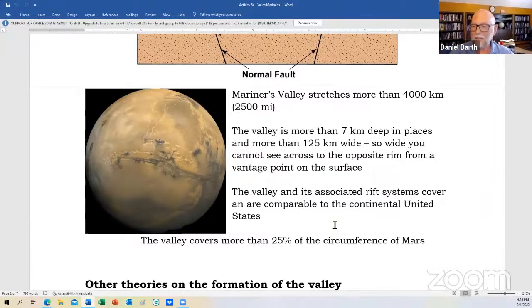And the valley, we look at this image here. This area here, this is 4,000 kilometers long, 2,500 miles, basically the area of the Mariner's Valley fault system is comparable to the continental United States. It's insanely big. I've driven across country, I know you have, Scott.